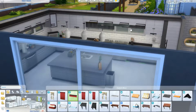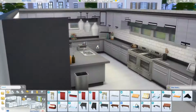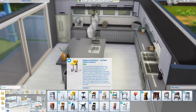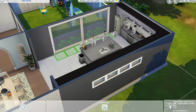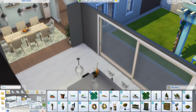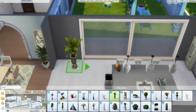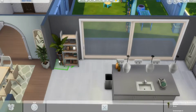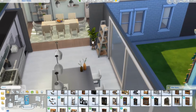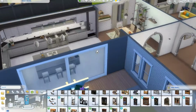And then I actually used the little curtains as though they are actual blinds that you could pull down if you had this next to another house, so they don't look into your kitchen. And we just got a little bookshelf and another plant as well to fill up that corner.